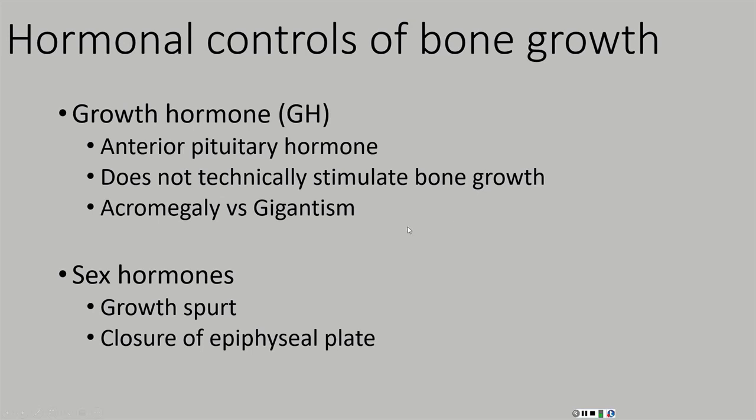So, what happens if there's too much growth hormone? There's a couple of disorders, both of which result from excess growth hormone. One of them is called acromegaly, and one of them is called gigantism. Gigantism is what happens when you have too much growth hormone from childhood.